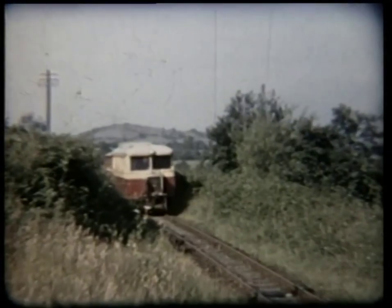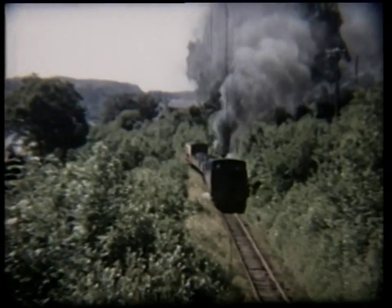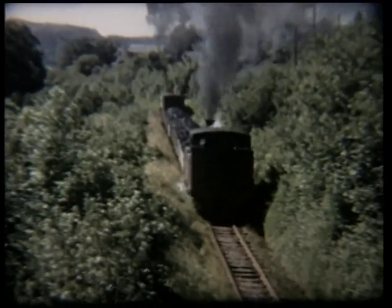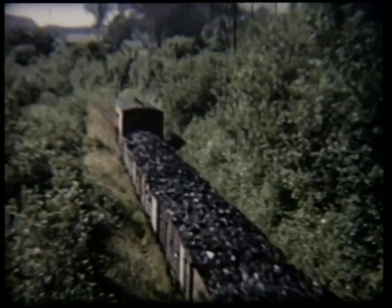Hauling one of the lightweight red-liveried vans designed to work with them, a rail car approaches Lough Eske between Stranorlar and Donegal town. A 264 tank hurries a coal train along. CDR wagons were fully fitted with vacuum brakes. The brake coach at the rear of Donegal goods trains was to accommodate the guard.